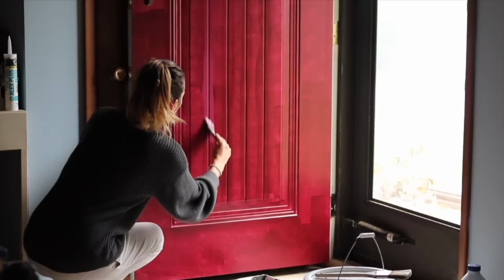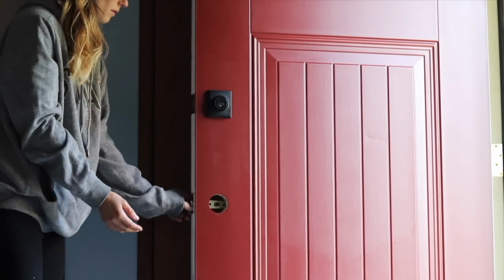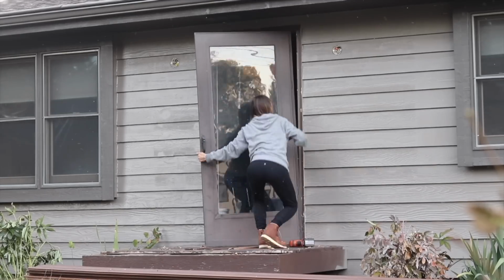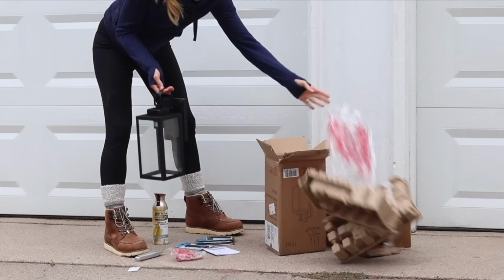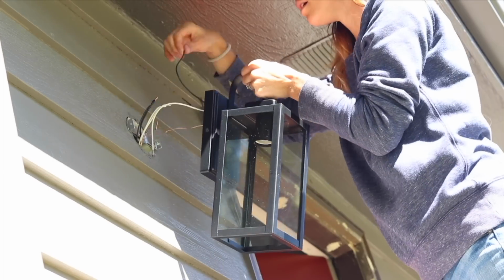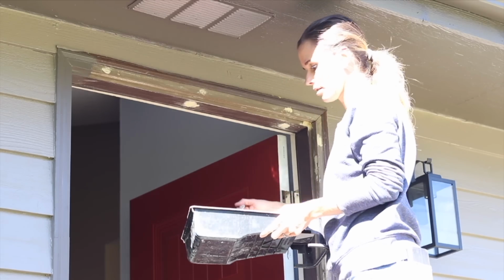So when the door was up, I painted it the color Spiced Berry by Behr and put on some fancy schmancy new hardware. Then I took off the storm door and unpackaged my new lights. I forgot to mention that sometime before I painted the house, I had my electrician come wire a second light to flank the front door and create some symmetry. What was once 1 became 2, and it looks so much better.